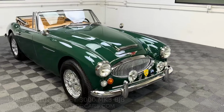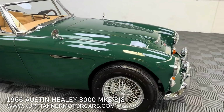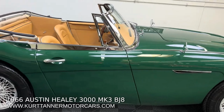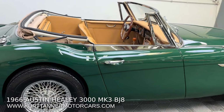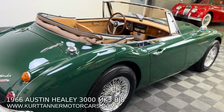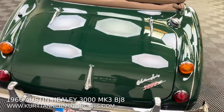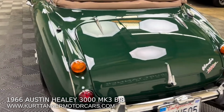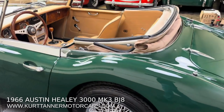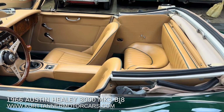This is our 1966 Austin Healey 3000 Mark III BJ-8 sports convertible. It's a late phase 2 model. Spectacular car, on consignment, brilliant cosmetics all the way around. This is a factory British Racing green tan, but along the way it received a biscuit interior, which is actually just really easy on the eyes here.